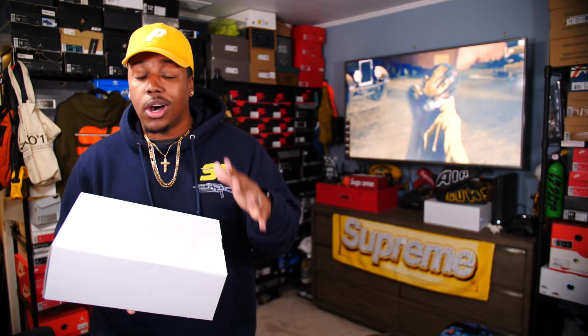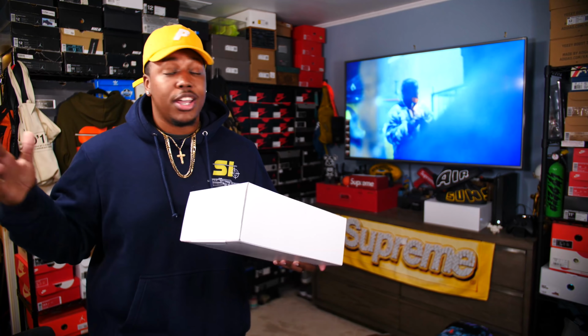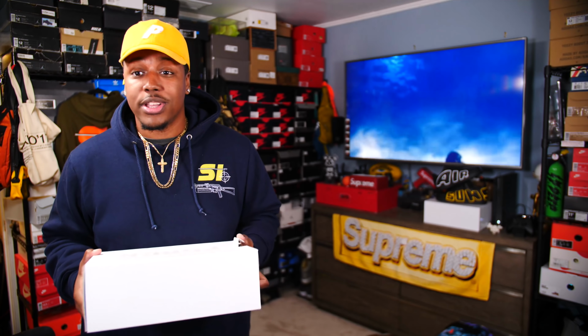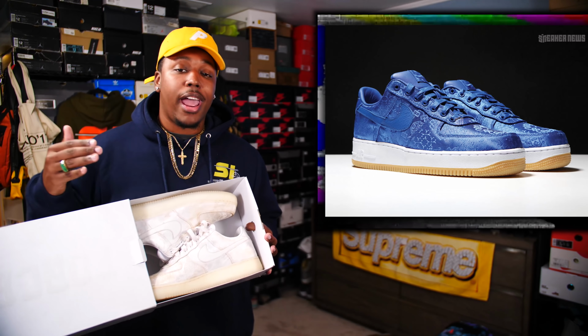Now this next shoe we're talking about is also dropping tomorrow on the 11th on Nike sneakers. You already know me, I'm just hoping for Nike sneakers luck because I definitely will be going for this one because I actually have this shoe as well, and that is the Clot Air Force 1.